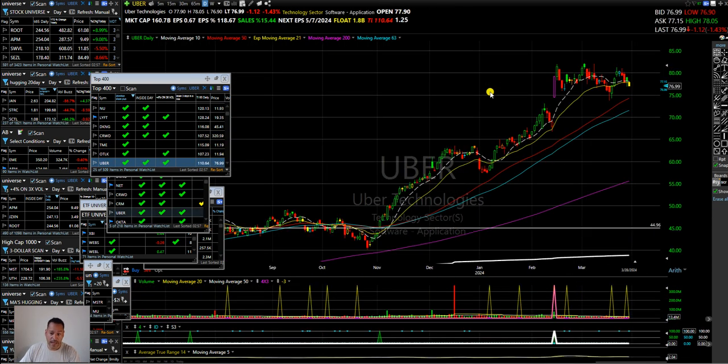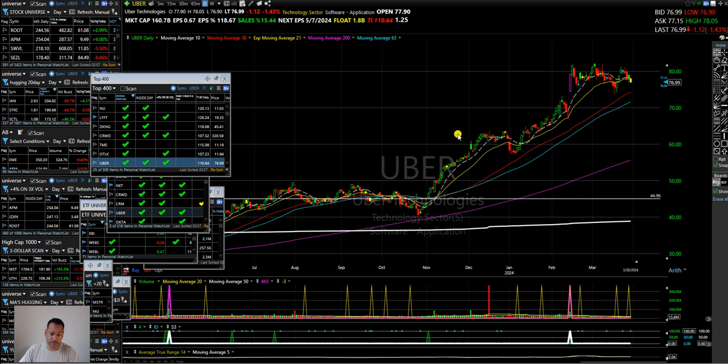So you might want to check the Mag 7 names. Uber, another one. Again, here's the yellow line. That's the 21-day moving average. It's been support for a while. Closed below it, right back above. We closed below it again on Friday. That's something to take a look at.